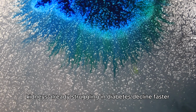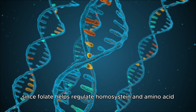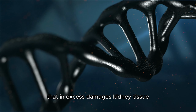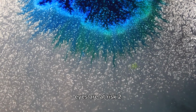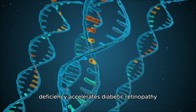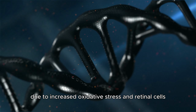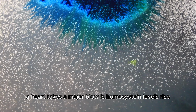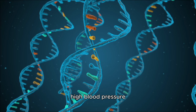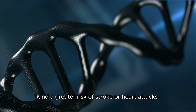Kidneys already struggling in diabetes decline faster, since folate helps regulate homocysteine, an amino acid that in excess damages kidney tissue. Eyes are at risk too. Deficiency accelerates diabetic retinopathy due to increased oxidative stress in retinal cells. The heart takes a major blow as homocysteine levels rise, leading to hardened arteries, high blood pressure, and a greater risk of stroke or heart attacks.